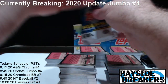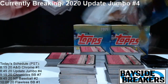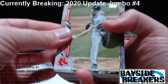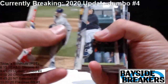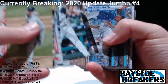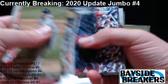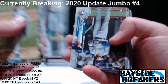Open. All right, here we go. Box number one. Remember, all the non-parallels inserts are here in the beginning. You should end up with a full base set after this break. Should being the keyword. You don't make guarantees, but.